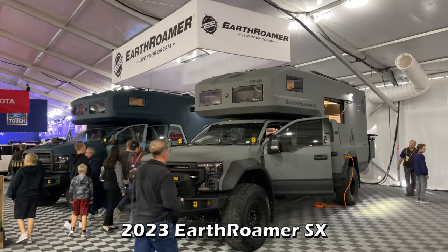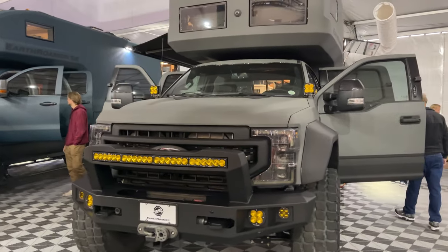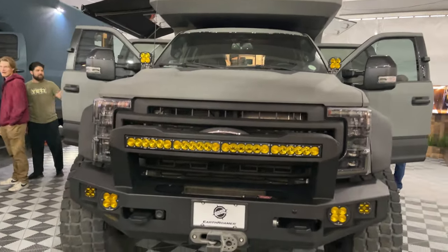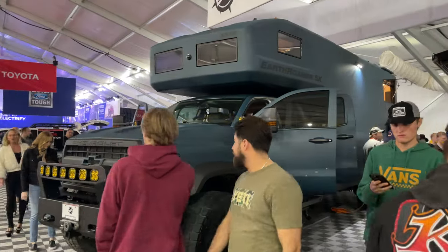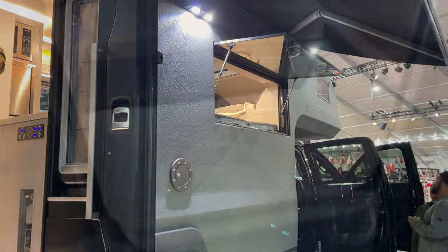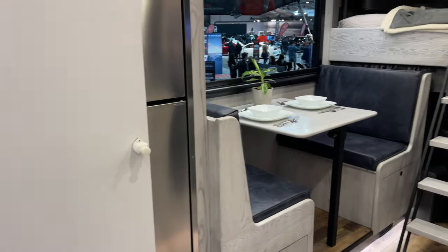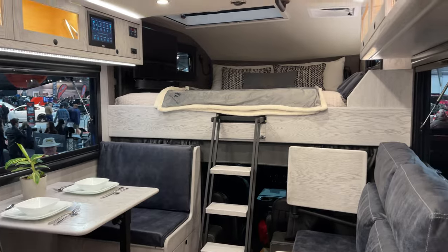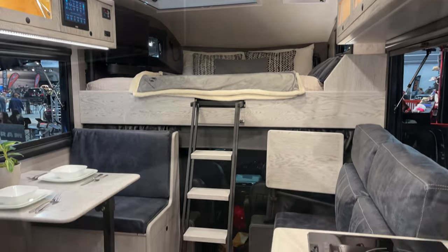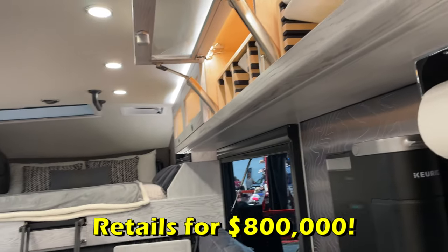This is the EarthRoamer SX, a custom-made overlanding and adventure vehicle that uses a heavy-duty truck as the platform for taking a fully enclosed camper to places that no ordinary camper could. Built with sustainable full-time or extended living in mind, these do not come cheap. This particular model, based on the Ford Super Duty platform, comes in at a whopping $800,000.